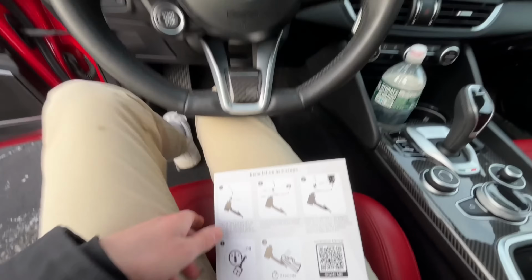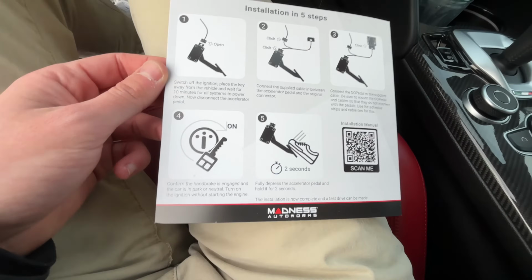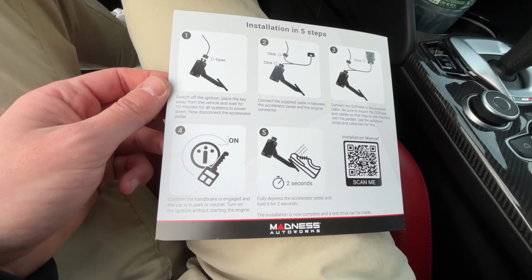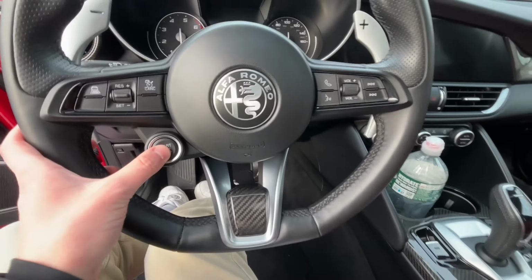All right guys, so the next step is to get in. Now get the keys back. Make sure obviously when you shut off the car that it's in park and all that good stuff. But you're gonna get in and you're gonna wanna turn the ignition on without starting the engine. So make sure your foot is off the brake. Hit this once.